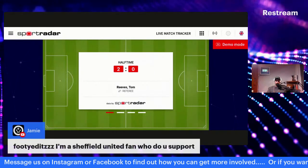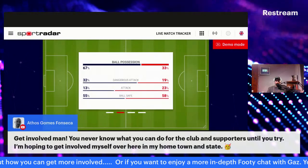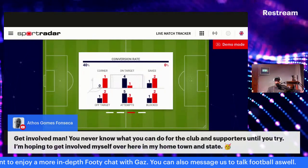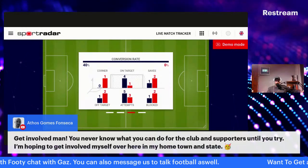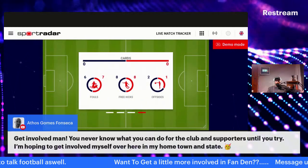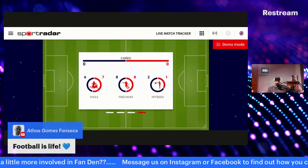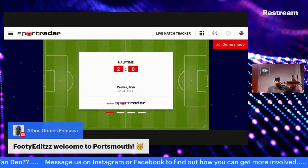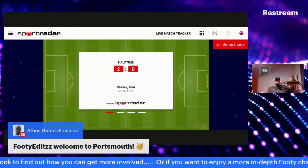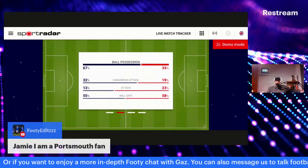But thank you for that, Footy Edits. Jamie saying, Footy Edits, I'm a Sheffield United fan. Who do you support? Thank you, Jamie. Atos saying, get involved. Man, you never know what you can do for the club and support until you try. I'm hoping to get involved myself over here in my hometown and state. Awesome. Yeah, why not, mate? Absolutely. Well said. Atos saying, football is life. And also saying, Footy Edits, welcome to Portsmouth. Thank you, Footy Edits. Although, as I say, we're not a club channel, we're very much a fan community channel.